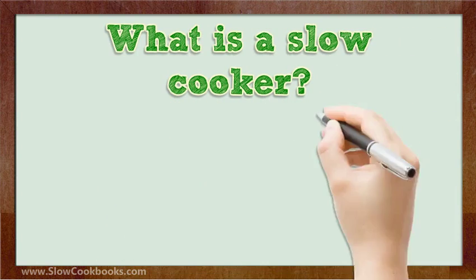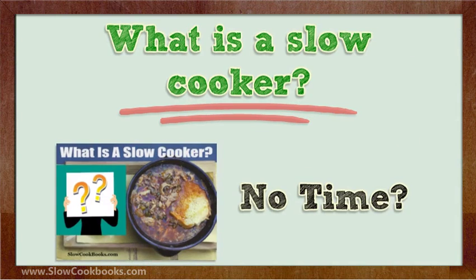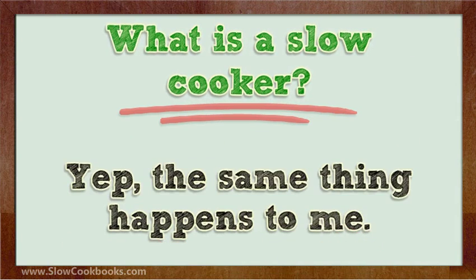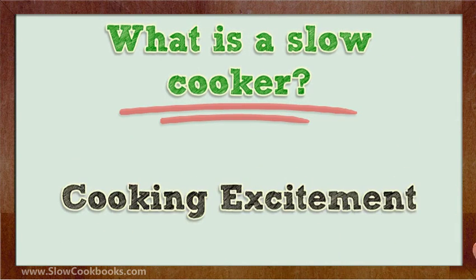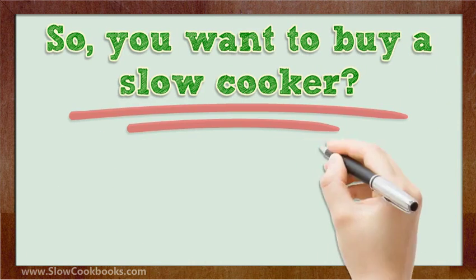What is a slow cooker? Is your lack of time jeopardizing your family's desire for a home-cooked meal? Yep, the same thing happens to me. But I discovered an exciting way to cook I want to share with you. So, you want to buy a slow cooker?